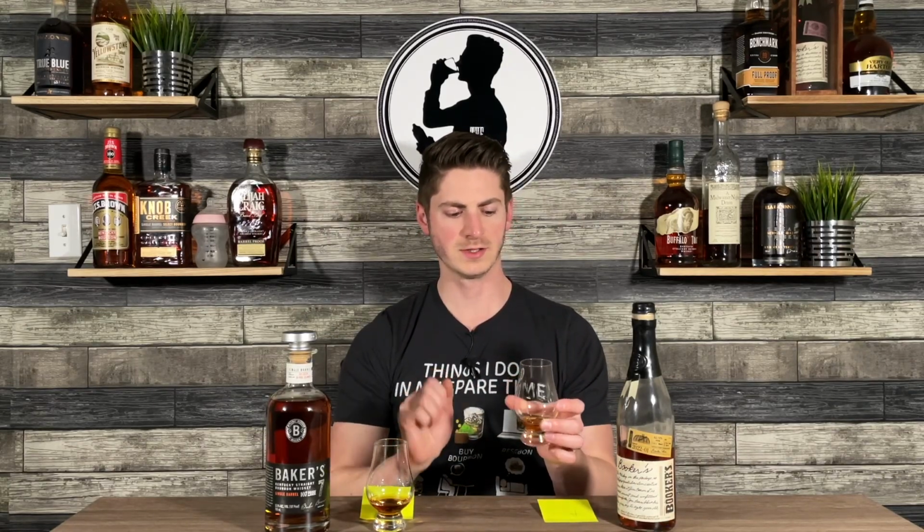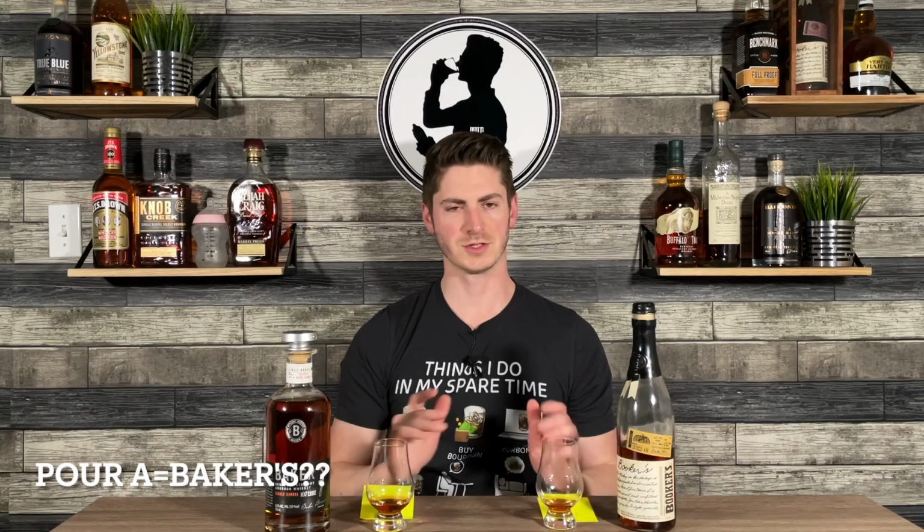All right, I can tell you right now, this has got to be Baker's. It's light. It's not thin, but it's not overly complex either. It's very easy to drink. It's got a nice lasting finish though. A little heavy on the oak with the finish, but not bad. Yeah, that's still going. That's a long finish on this one. Very easy to drink, very mellow. I'm very suspicious that is Baker's just right off the bat.